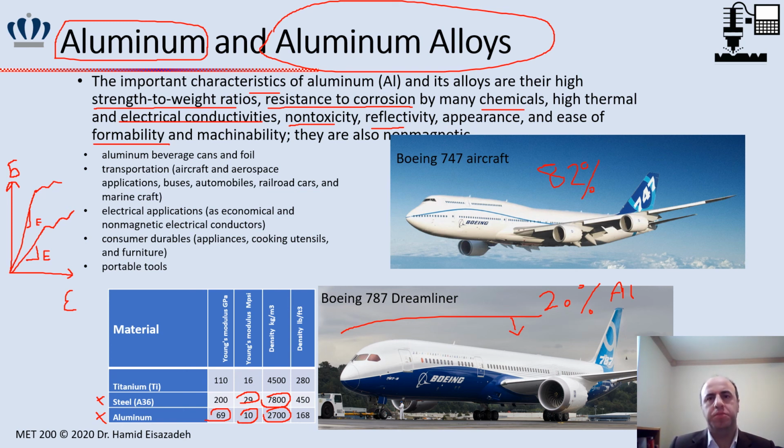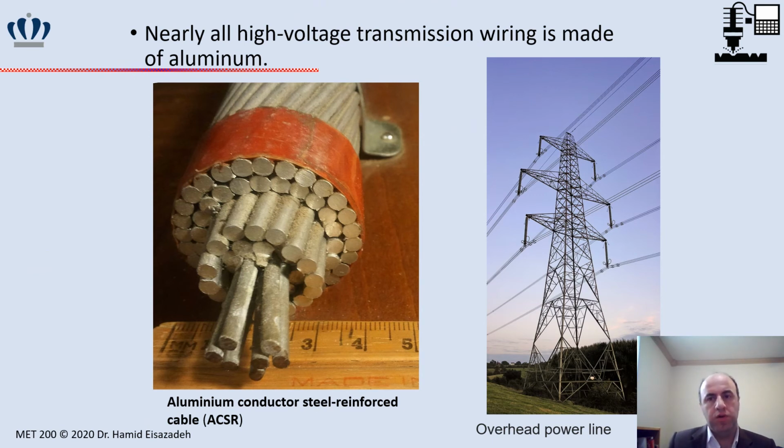If you want to distinguish aluminum from steel by appearance, it has a white color, or somehow a white-gray color. Almost all overhead power lines use aluminum conductor steel reinforcement cable. The outer strand here is aluminum. Aluminum was chosen because of its good electrical conductivity, and steel was chosen to provide additional strength for the weight of aluminum in the power line.